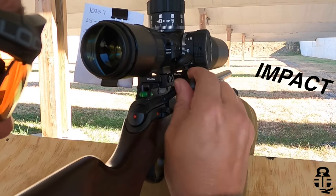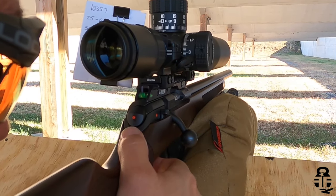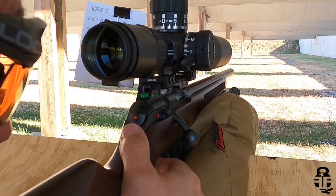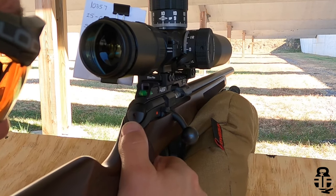Not to say that that really means anything, but it just shows that I've been improving and understanding how to use my turrets, how to use my dope and holdovers and all that type of stuff, which is really what I'm aiming for when it comes to these competitions and this rifle.